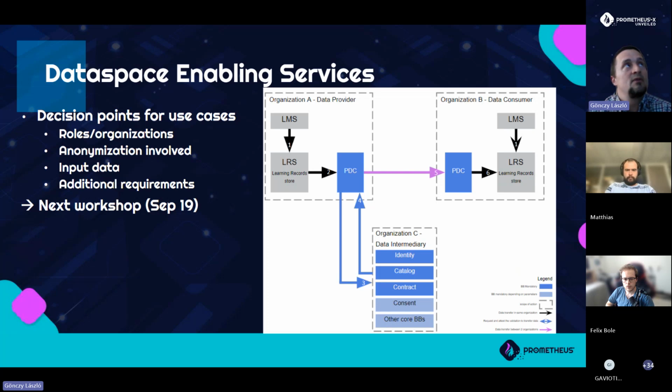And what we are doing now is we put together different so-called data space enabling services, which are combinations of these blocks supporting specific configuration of a data sharing scenario. What are these configuration or decision points for a data sharing scenario? It is, for instance, the number and the role of different organizations being involved in this scenario, whether there is a need, for instance, to perform anonymization services, what type of input data we are processing, and there are a number of additional requirements.